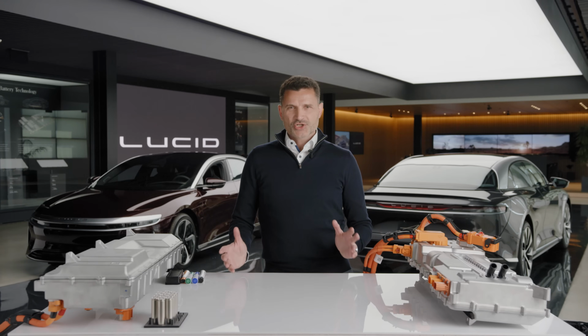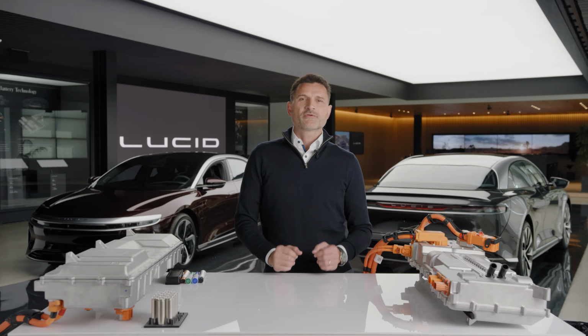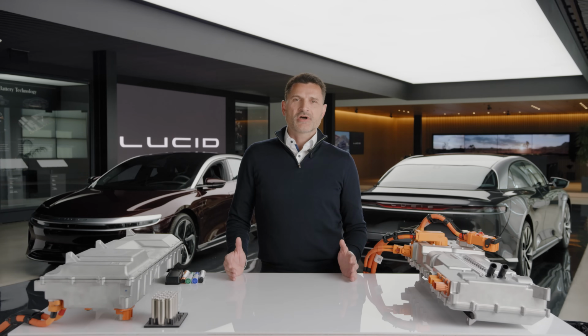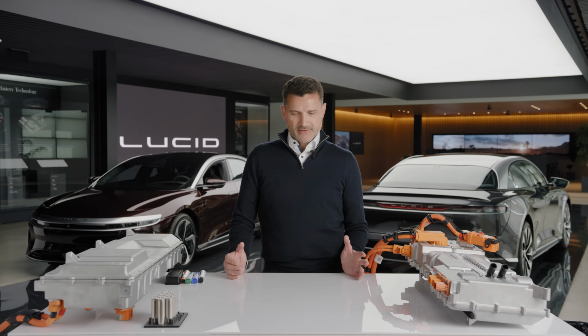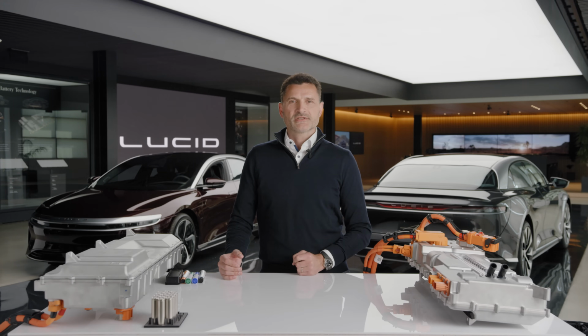Let's talk about charging speed. Charging speed is not just about the kilowatts that we can draw from the grid and push into the car, but it's how quickly can we actually add range back into the car. And that range into the car and the power we can draw come together by using the vehicle's efficiency. And efficiency is one of the core tenets of Lucid.